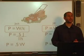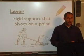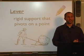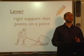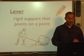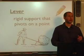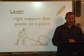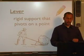The first one we call the lever. The lever is a rigid support that pivots on a point. The seesaw is a wonderful example. Levers come in 3 classes that you'll learn about more in science class. Depending on what's in the middle, depends on what type of lever it is.